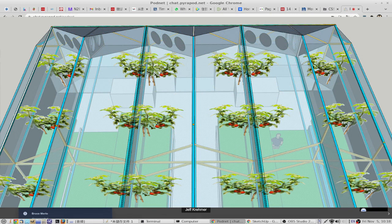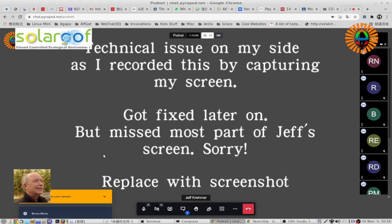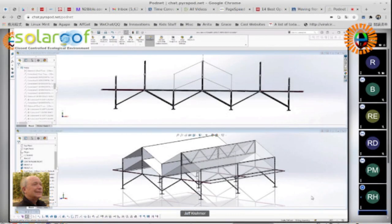Yeah, so this is a prototype, and it's designed to be 4 modules. Jeff, I don't think we can see your screen for some reason. I can see it. Okay then. Yeah, so this is a prototype just as a proof of concept. In that case, we've made it 2 modules wide, so 4 meters here to here, and 4 meters here to here. And then we just made it square, so it's 4 meters between the end braces and the middle brace.